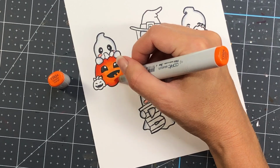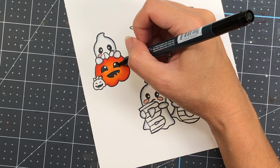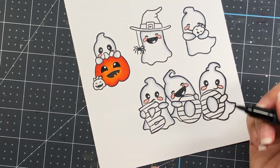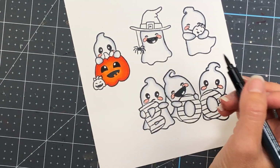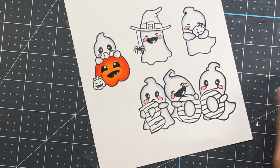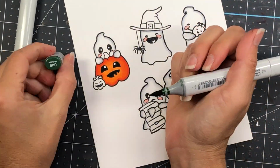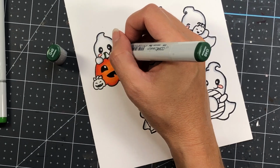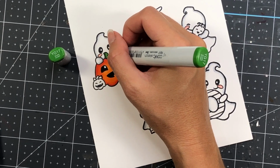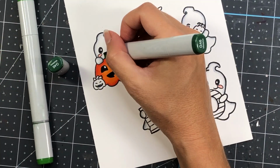Once I finish coloring up the pumpkin, I'm going to come in with this black marker. This is the Memento dual marker in Tuxedo black. Do you know how sometimes when you stamp an image down and it has these solid black parts, and they don't turn out as completely dark as you want them to? Well, this pen is the same color as the ink pad that I use, which is the Memento Tuxedo Black ink. I just color up those black parts of that image to make it a little bit darker. I love that about this pen because you can darken up the eyes that way, the mouth, and so on and so forth.